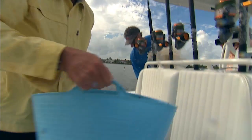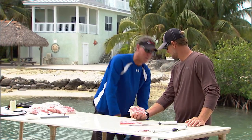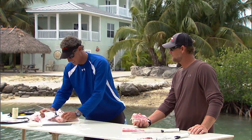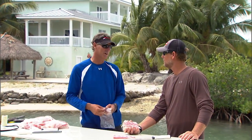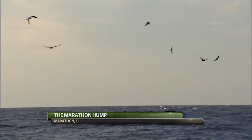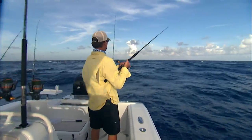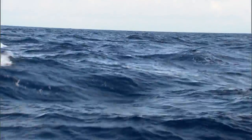In the end of September, if you're going that far out swordfishing, you've got to go by the hump. As soon as you go 20 miles out of the Marathon area, you're going to go by the hump. Well, you've got to stop at the hump when you see 20 frigate birds, eating flying fish. An 8-foot swell on the backside. Yeah, that rip was amazing.